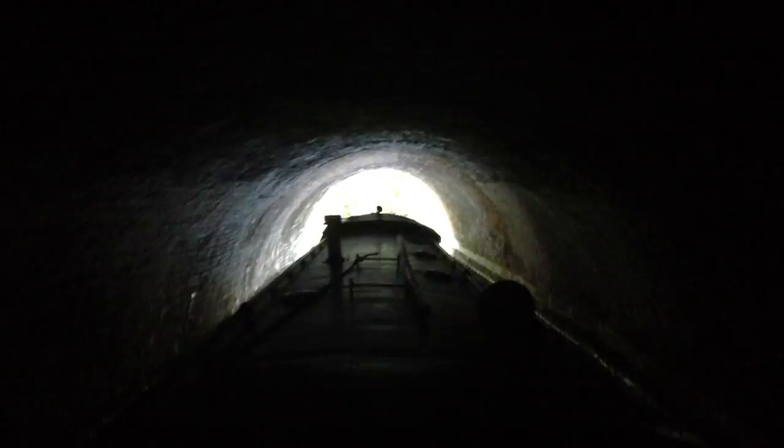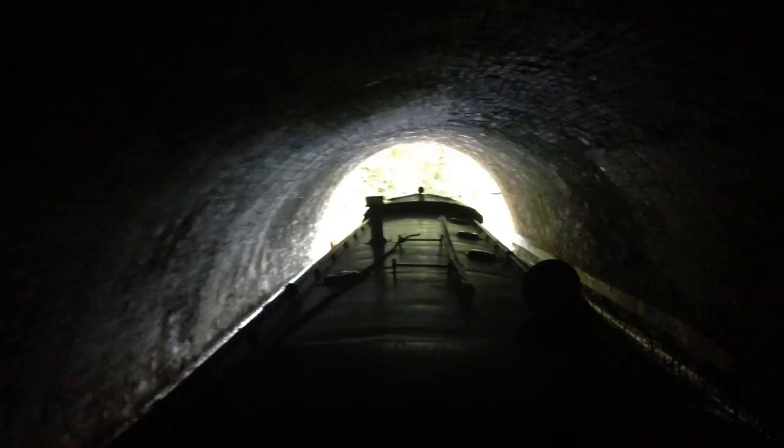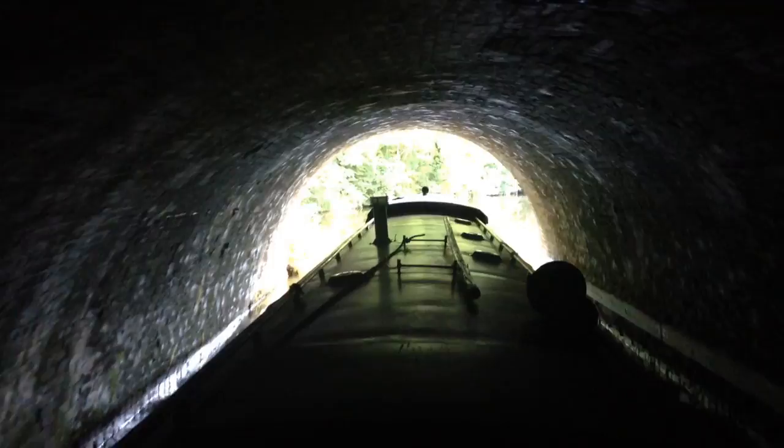Nearly out the other side now. I took my stovepipe down, but I genuinely didn't need to. There's plenty of room here, and I have to say, it is the driest tunnel I've ever been through. Not one drop or one damp bit, nothing. It's a really pleasant tunnel. No cobwebs. Fantastic.